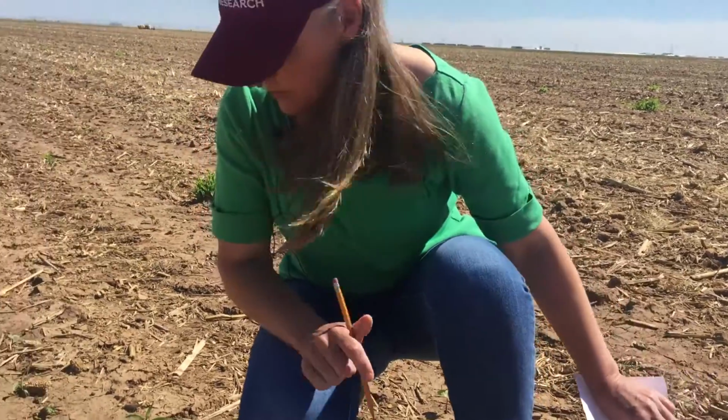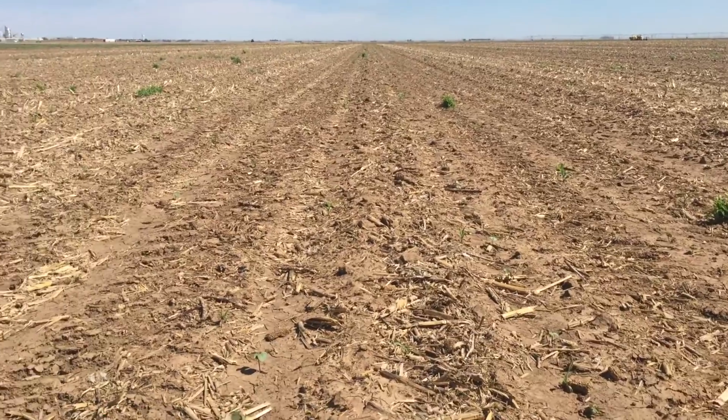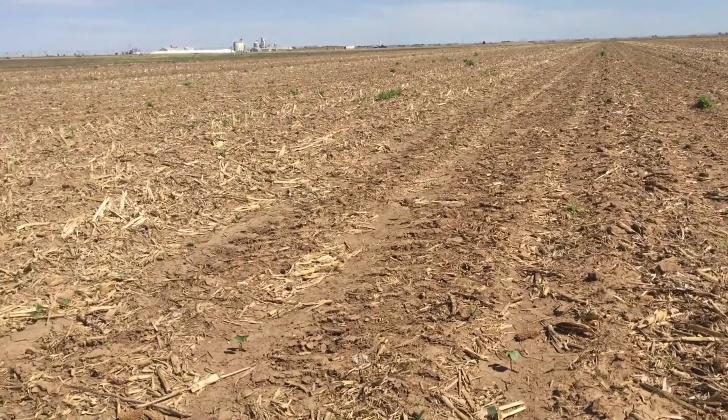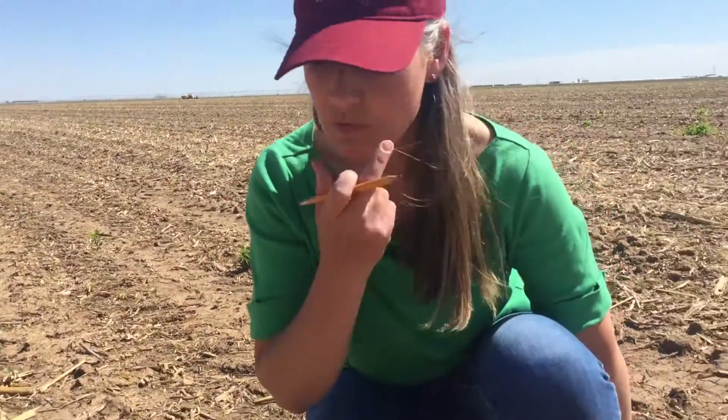Talking about the stand, we are currently looking at anywhere from 40 to 60% of what was planted as a stand at this point. I have visited with many farmers who are concerned about plant stands and often consider when would be an ideal time to replant. However, our data over the last 6 years has shown that across the Texas Panhandle, our final stand is anywhere from 40 to 70% of what was planted.